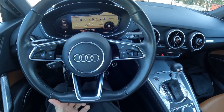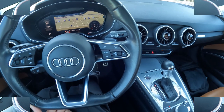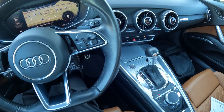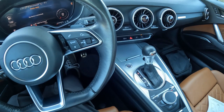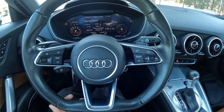This one features absolutely gorgeous styling. 2016 is a fantastic year for the TT because it got a complete ground-up redesign. And this is pretty much the last generation of the TT when it was discontinued. In fact, we took this one in on trade for a 2021 TT, which was pretty much identical to this one, except that one only had 10,000 miles. This one has 77,634 miles at the time of making this video.